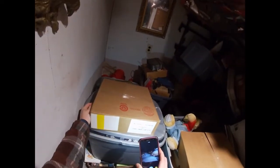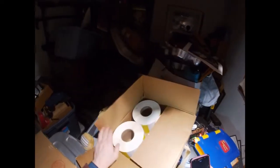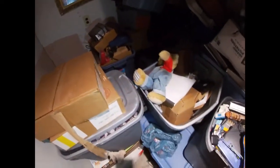These boxes here are thermal labels. I use them for my thermal printer when I sell stuff. Comes four rolls in a box like that. I've went through two of these boxes of rolls since I got these. This is good because I've only got about a half a roll left out there, and then I would have had to have found some more. This some Corel.